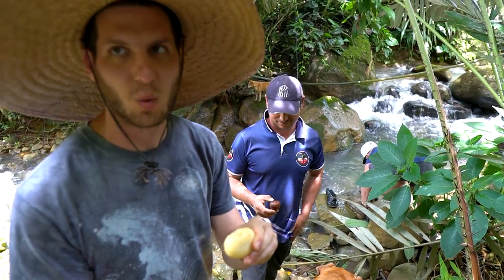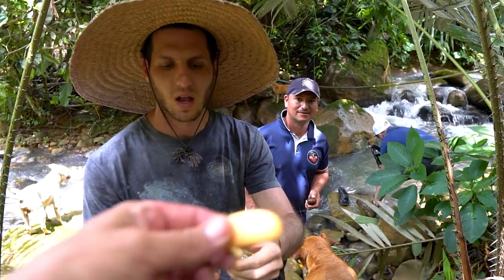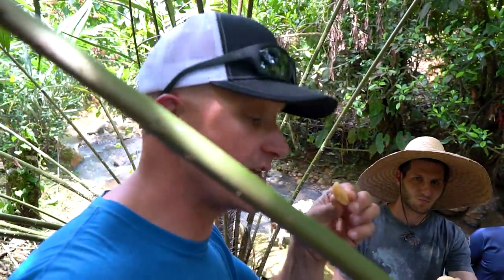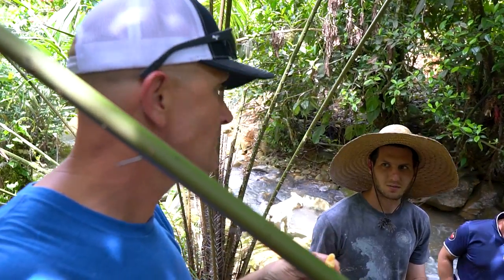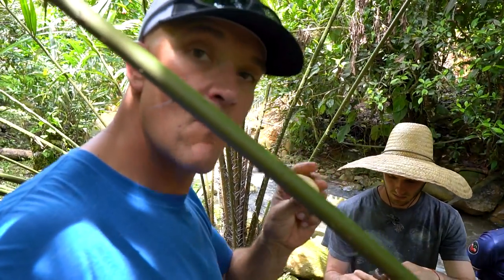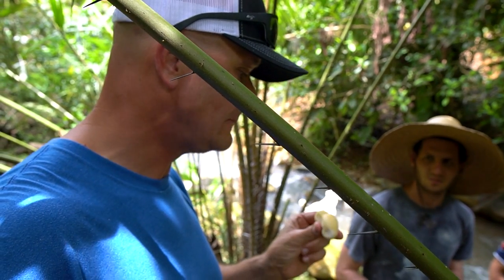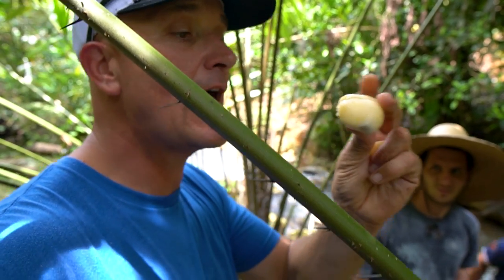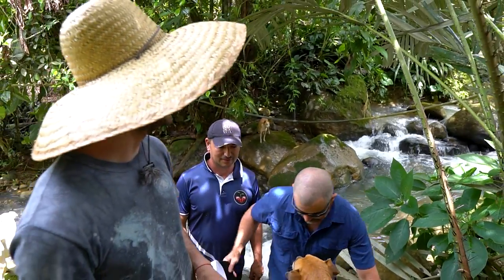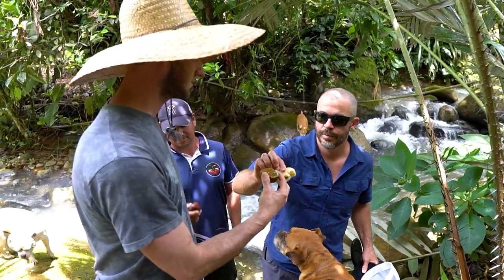Wow, these are good. These are way better than the market ones. Let me see. Yeah. I bite this side, too. That's all right. Really good. Excuse me as I go around the thorns on this tree. Much better. Oh, yeah. Try this. This one's legit. Sweet. The other one wasn't sweet. Yeah, good stuff. We ate one at the market. It wasn't very good. You want to talk about the tree for a second?